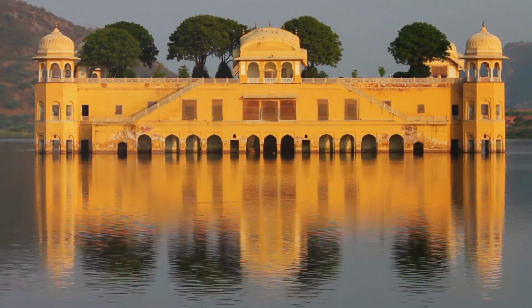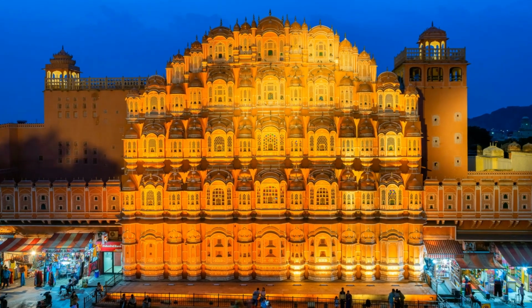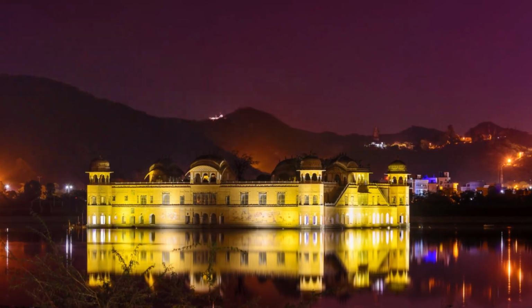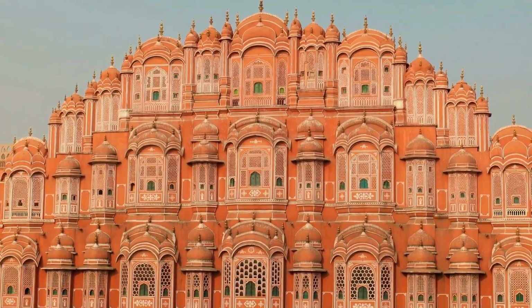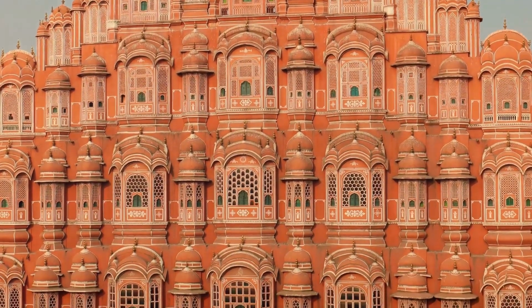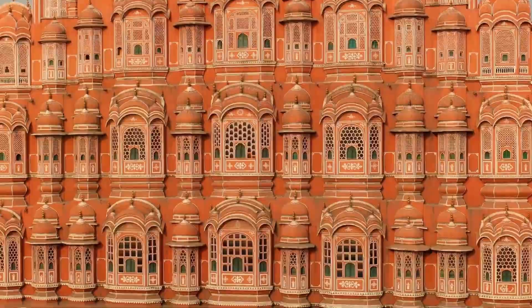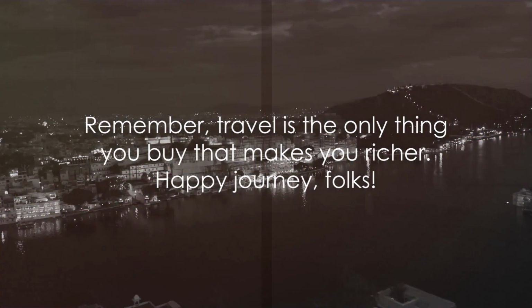As Jal Mahal catches the sunrise or sunset, and at Hawa Mahal, get your camera ready for the intricate lattice work and the night view, simply breathtaking. The monuments glow under the moonlight, creating a magical atmosphere. So next time you are in Jaipur, make sure to visit these iconic landmarks and immerse yourself in their captivating stories and stunning views.